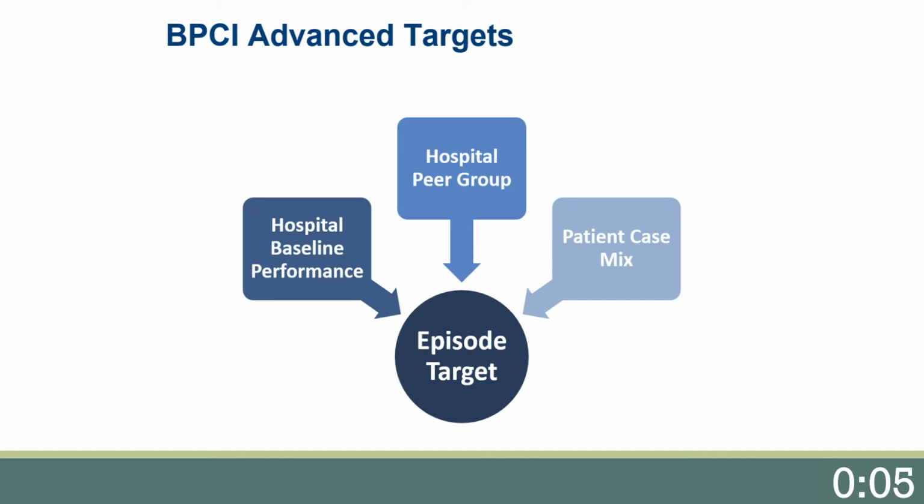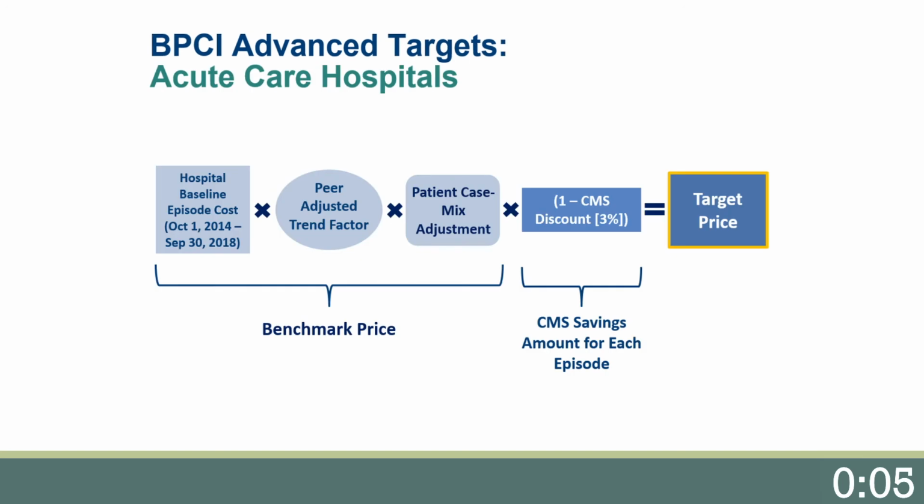And then risk adjustment is achieved by looking at the comorbidities and adjusting based on the patient case mix for each of these episodes. They take all 3 of those ingredients and come up with a benchmark price, after which they take their discount. 3% is taken right off the top. So CMS guarantees the savings to themselves for each episode.